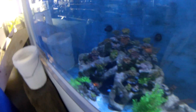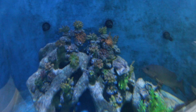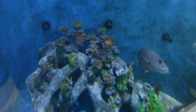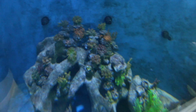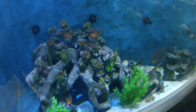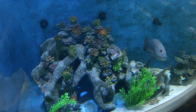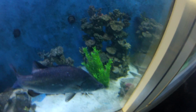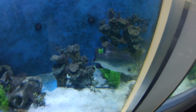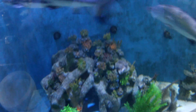This tank's definitely never short of action. There's always something going on in this tank. I'm hoping that the new groper settles in and has a bit more personality than this one. My existing Queensland groper is a bit bloody boring, it just sits in a rock all the time. But then again, I guess it's not there for my entertainment. So the other one seems to have settled in behind the rocks over here. And hopefully he stays over here and leaves him alone. See what happens.